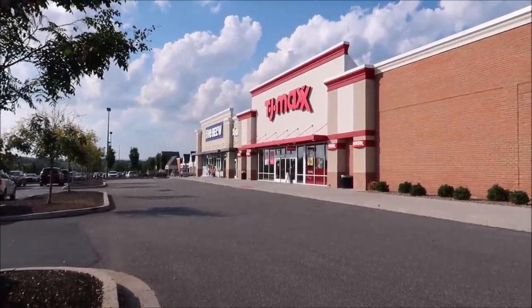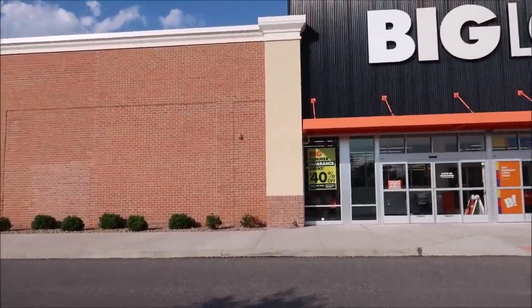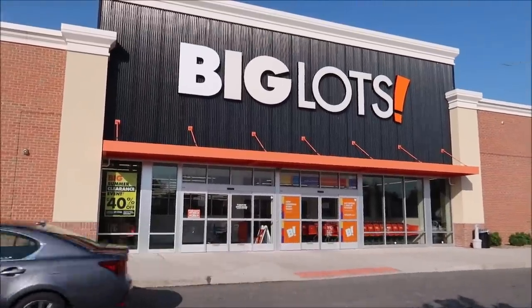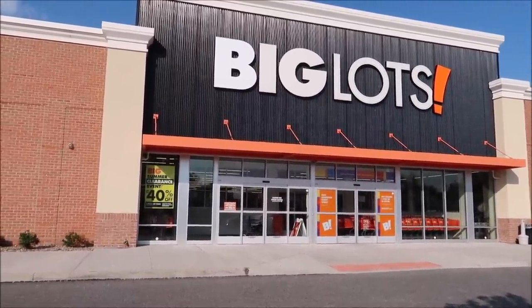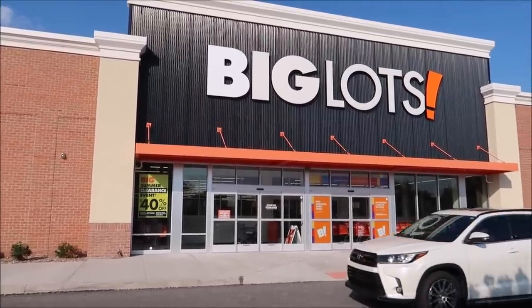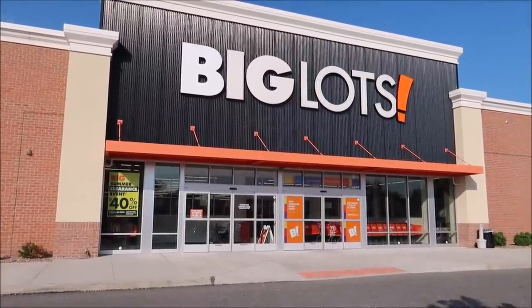And I'm pretty sure the Hershey Park, like the actual theme park itself, is across the street, since it's Hershey Park Drive that we're driving on right now. We had Five Below, TJ Maxx, and Big Lots to choose from, but I'm pretty sure we're going all in on Big Lots. It's a big summer clearance event, up to 40% off thousands of items. So hopefully some sleeping bags might be one of those thousands of items.